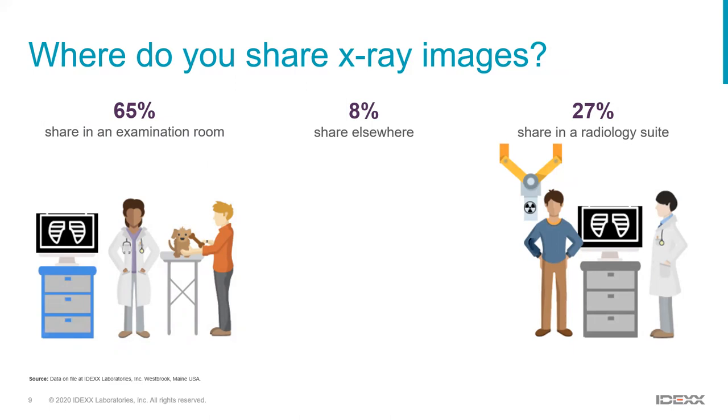We'll talk a little bit about why, but we're happy to see that the majority of practitioners have started sharing the images within the examination room. Looking at the right side of the screen, you'll see that about 27% of practices are still sharing x-rays within the radiology suite. And this could be for a variety of reasons. You may not have the capability of showing x-rays anywhere outside of the x-ray capture station back in radiology. And if you do have that capability, you may just not have set it up yet. Or you could have a better monitor back there and you really want to show it on the bigger, better monitor that's back there. But we did find that about a third of practices are sharing back in the radiology suite.